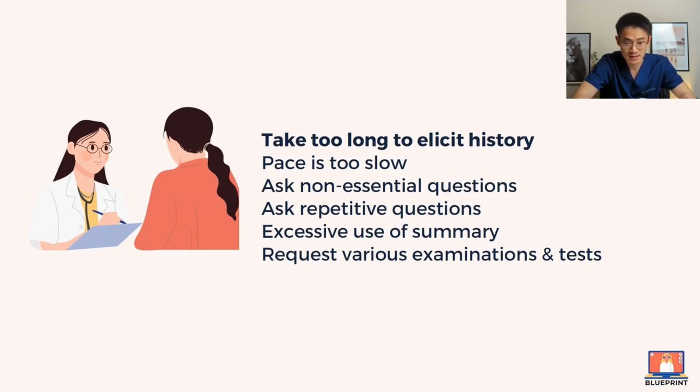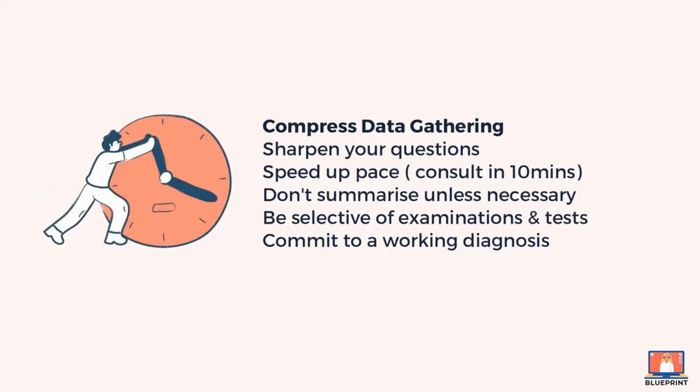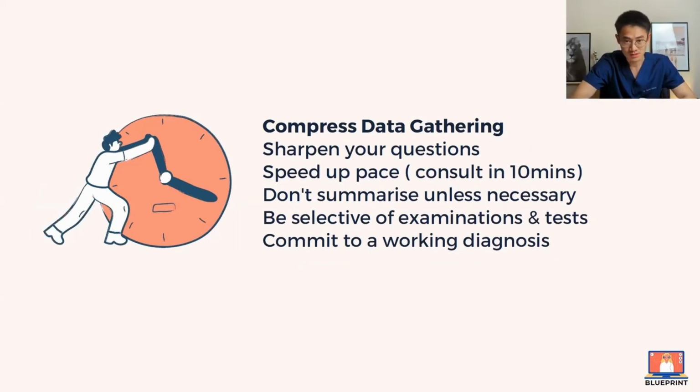So how do you compress data gathering? You need to sharpen your questions. The quality of your question will help you to get a better answer and progress the consultation. If you don't sharpen your questions, then you're likely to be asking a very trivial question that's not going to move the consultation forward. The next practical advice is to speed up your pace.